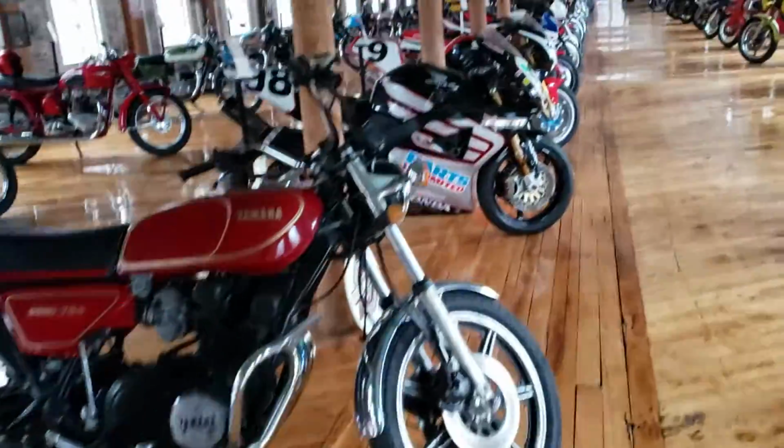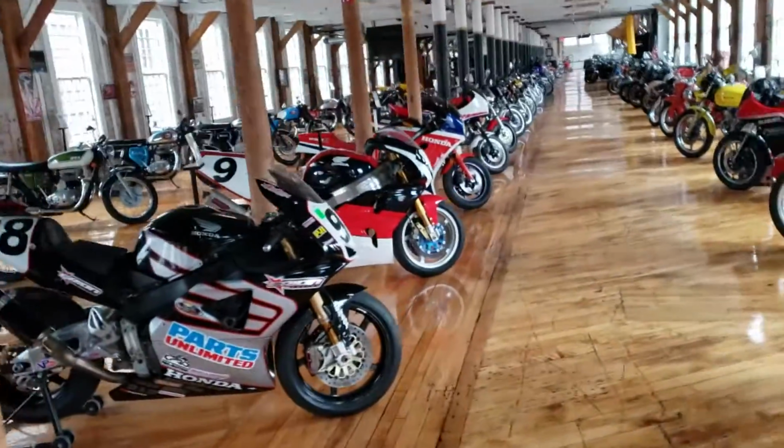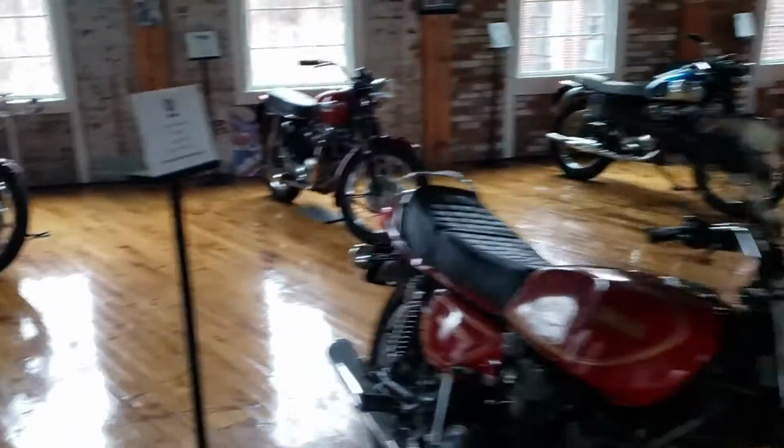And then a whole lineup of super bikes in the middle here, factory super bikes. And this is our British row.